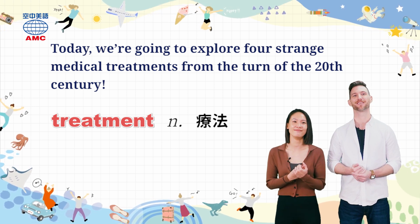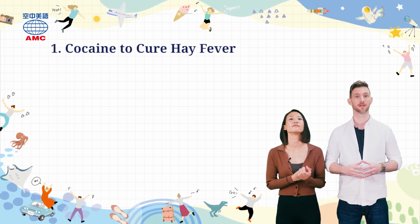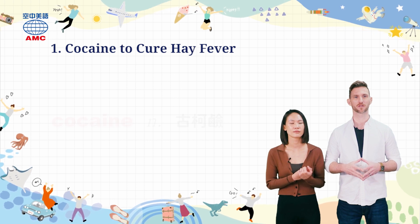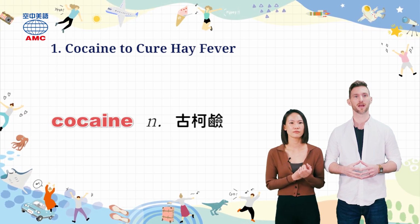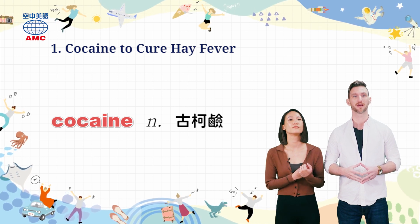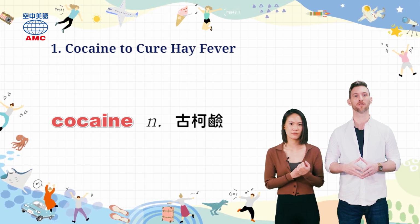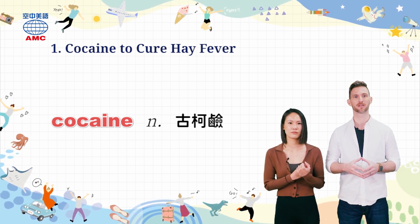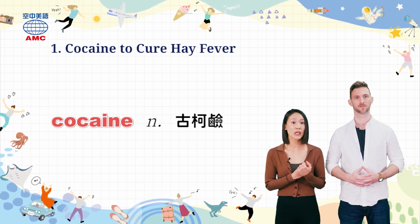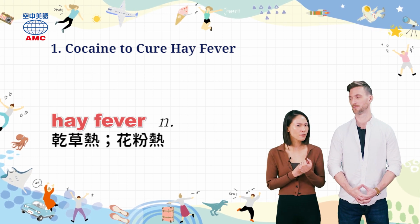That's right. All right. So the article first starts by saying, cocaine to cure hay fever. Okay, so there we see the word cocaine, which is a noun. And cocaine is a drug used in medicine to prevent pain and also used illegally, often in the form of a white powder that is breathed in through the nose. Cocaine 就是中文说的古柯碱，好，那现在是一种毒品。那再来我们还看到 hay fever, what kind of fever is that?